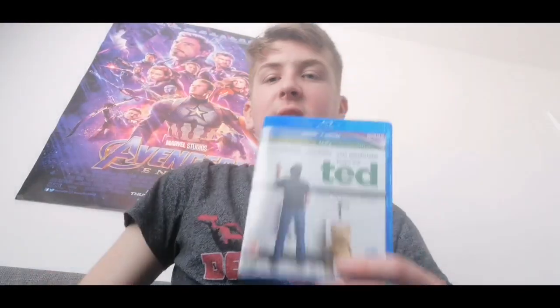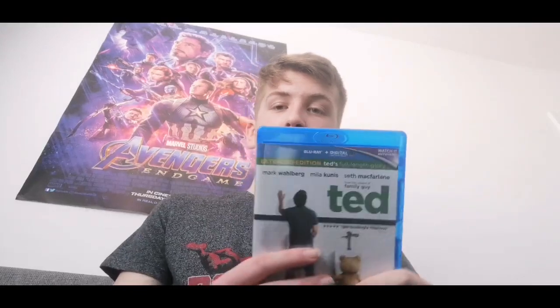Alright, next up we have Ted, which again, another recent one I bought. And yeah, this actually came in the gift set edition with the t-shirt for a fiver at HMV. Bargain. And the film is really, really funny. And it comes with the extended edition as well. I need to watch the extended edition. The theatrically released edition was really funny.